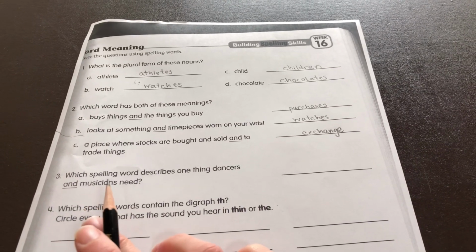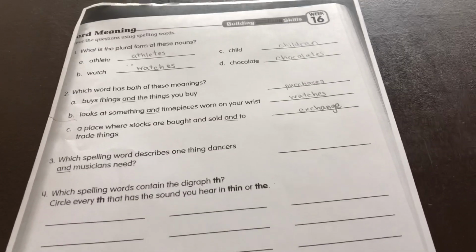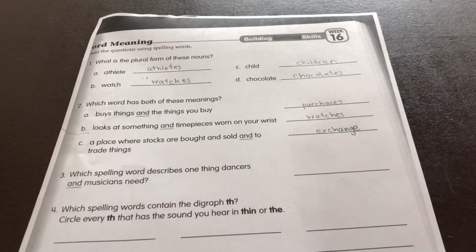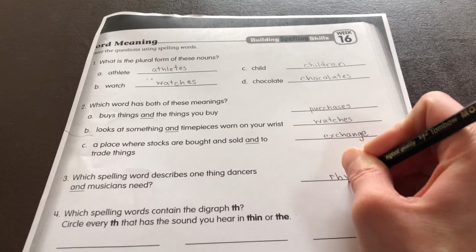Three, which spelling word describes one thing dancers and musicians need? Well, I would say music, but I don't think that's one of our words. So we have rhythm.